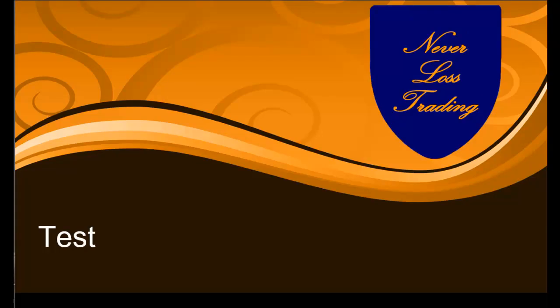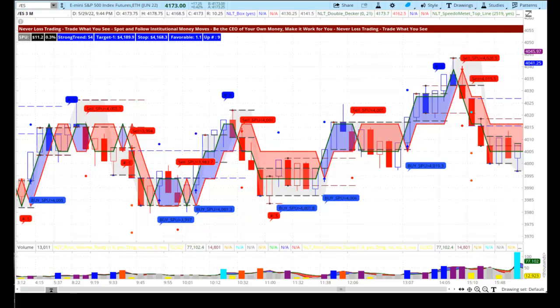Let's get started with the test and document the results. What you see here is a Never Loss Trading Top Line chart. It's reduced. There is more that you can put on the chart, but it contains the double decker, so those are the two lines, the red line and the green line. This is why it's called a double decker, but it shows momentum change. Like for example here, red momentum, blue momentum, and at that point of change with the signal, like here, that's when we want to trade.